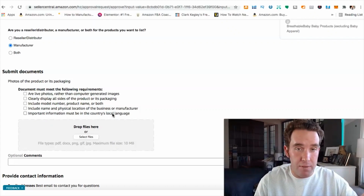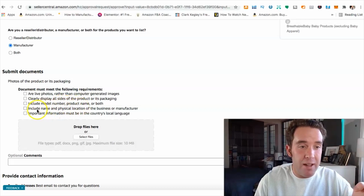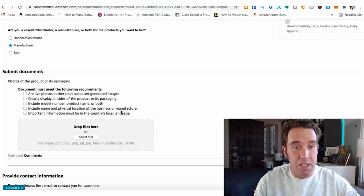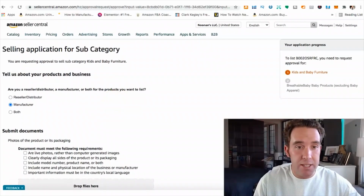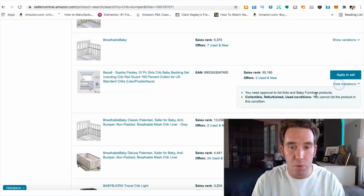Pictures of your product, live pictures that you take, not computer generated, pictures of the packaging, model number of your product, which you can get from the supplier, the product name, you know that, and include name and physical location of the business or manufacturer. That needs to be printed on the packaging, I'm going to tell you right now. And I would have the supplier who's making this sample for you add your UPC barcode to the packaging. That, guys, is how you will go through the catalog and check which products need approval to sell.